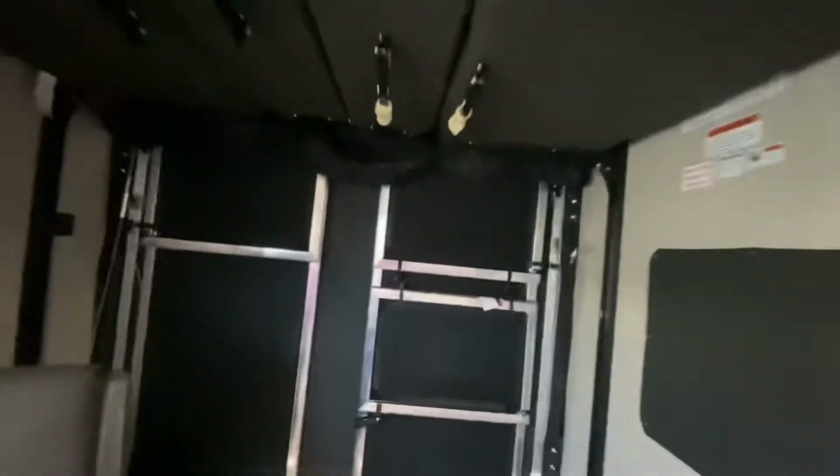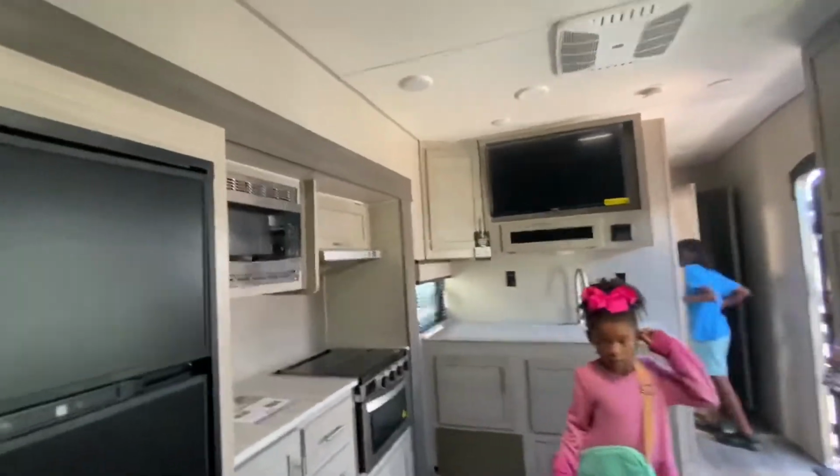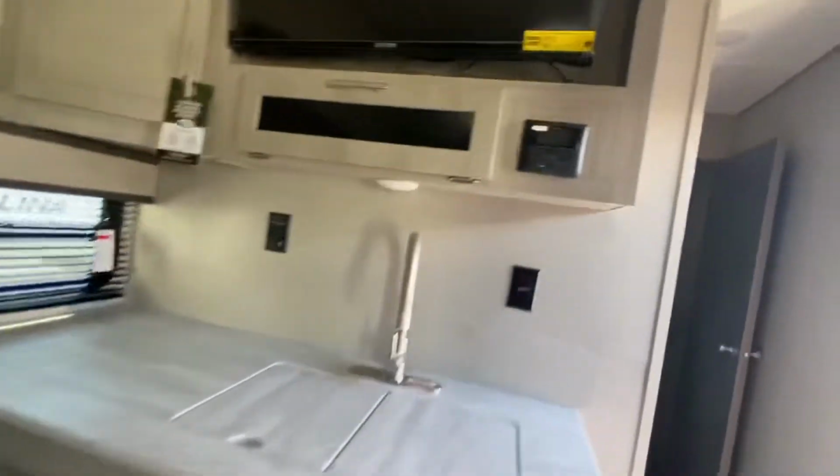I'm gonna give you a view from this side. And then you still have your kitchen. Kids do not come included. And you still have your refrigerator and everything. So let's take a look at the room. It's a decent size. Okay, so the room still looks the same.